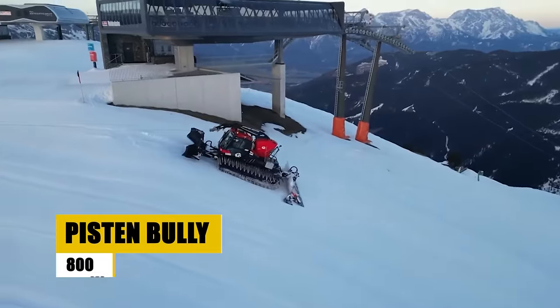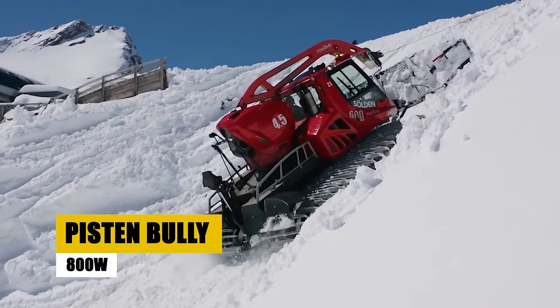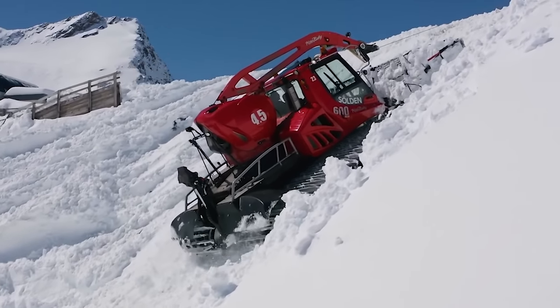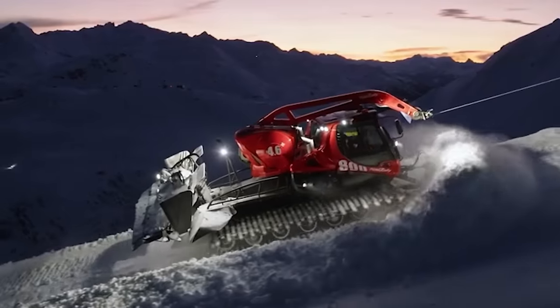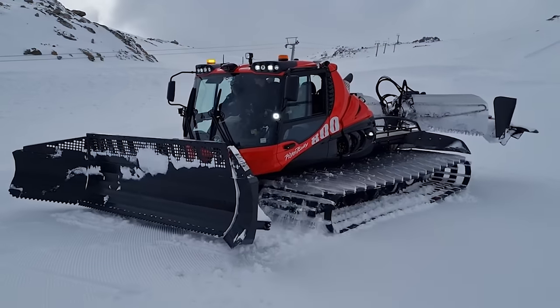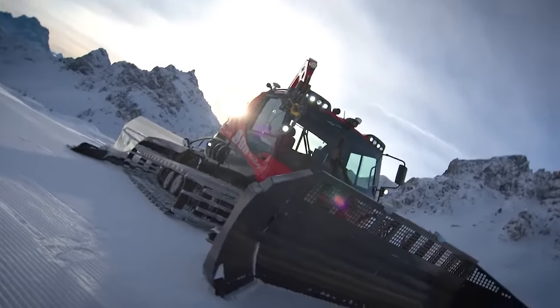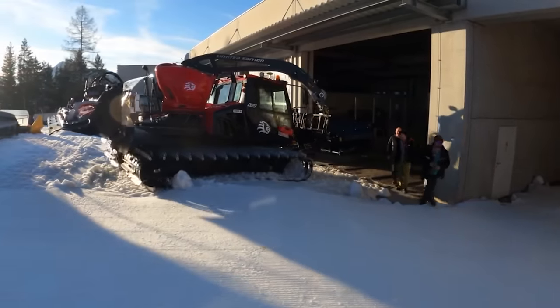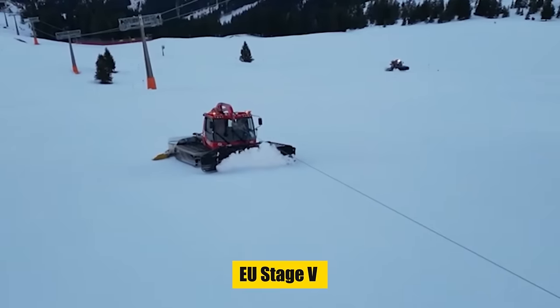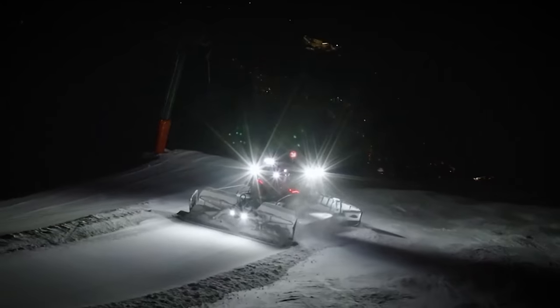Piston Bully 800W. Last in the list, we will delve into the world of the Piston Bully 800W, a marvel from Kassbohrer that's redefining efficiency and power in snow grooming. Let's dive right in. The heart of the 800W is its 612 horsepower, clean six-cylinder engine. This isn't just any engine. It's a powerhouse that complies with the stringent EU Stage 5 emission standards. It's all about delivering unmatched pushing performance while being environmentally conscious.